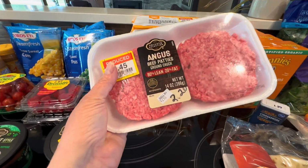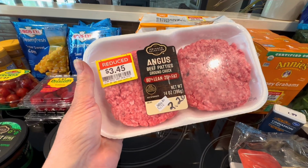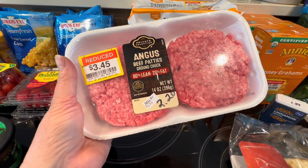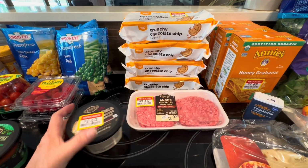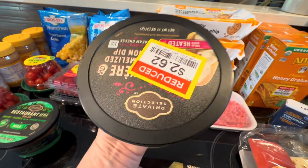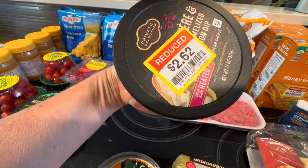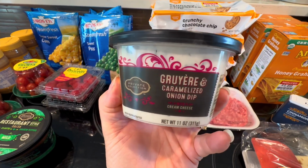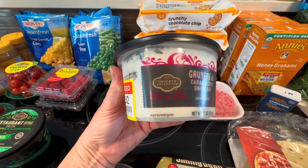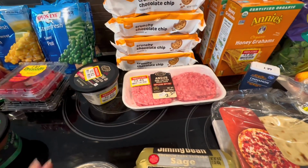Then I found these hamburger patties. They were $3.45, but I had loaded a coupon, so they actually rang up for $2.20. I love this dip, so whenever I find it on clearance, I snag it. It was $2.62. I think it's usually like $5.99. I love this stuff. And it makes the best macaroni and cheese if you want to make macaroni and cheese.